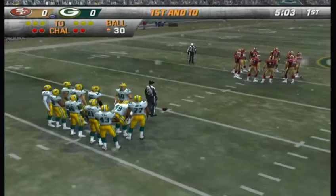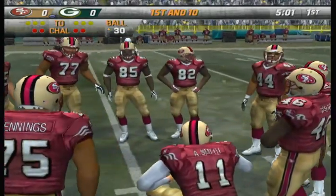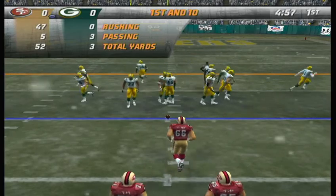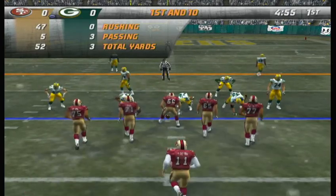And one of the things he does best is use his blocks downfield. He's very patient, and he waits for his blockers to engage. Then he cuts off their hip for a big gain.